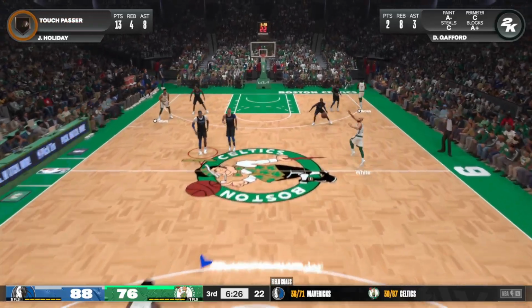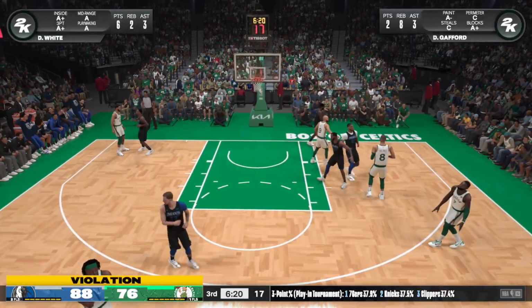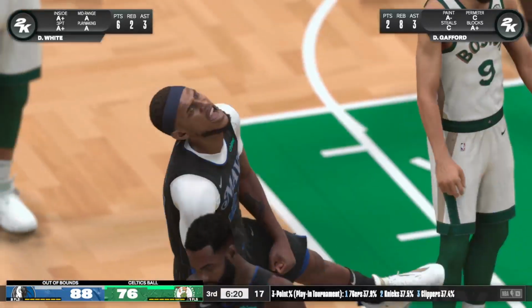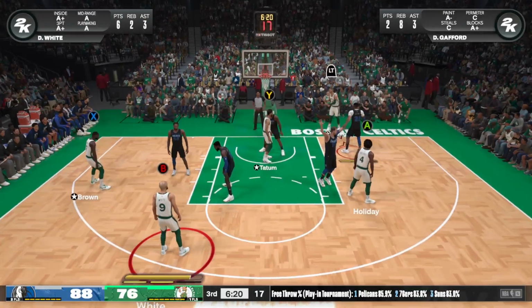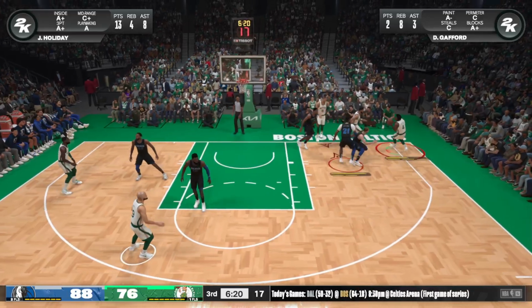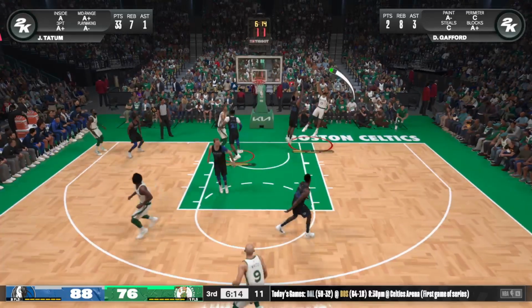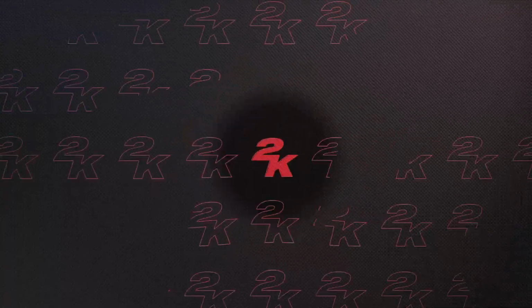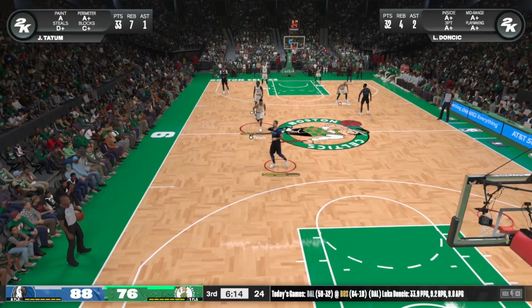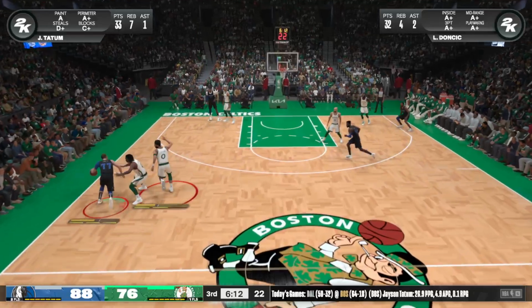Excellent at dishing the rock. Luka with the nice feed. And the rejection by Gafford. And so it looks like the Celtics will retain possession here. Holiday looking over the floor. Here's Tatum, out of bounds. Dallas takes possession. Now a chance to take a look at some numbers for Kyrie Irving. His effective field goal percentage, a favorite stat of the analytics crowd, has been on the way down over his past 10 games. His game isn't as well-rounded as it needs to be.